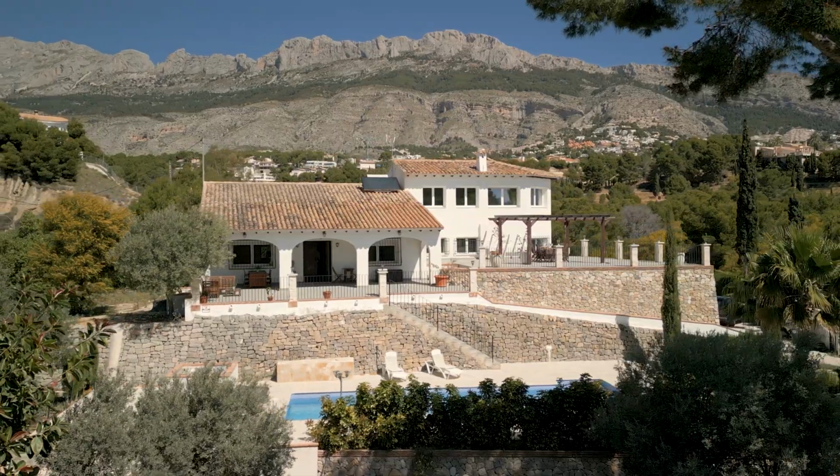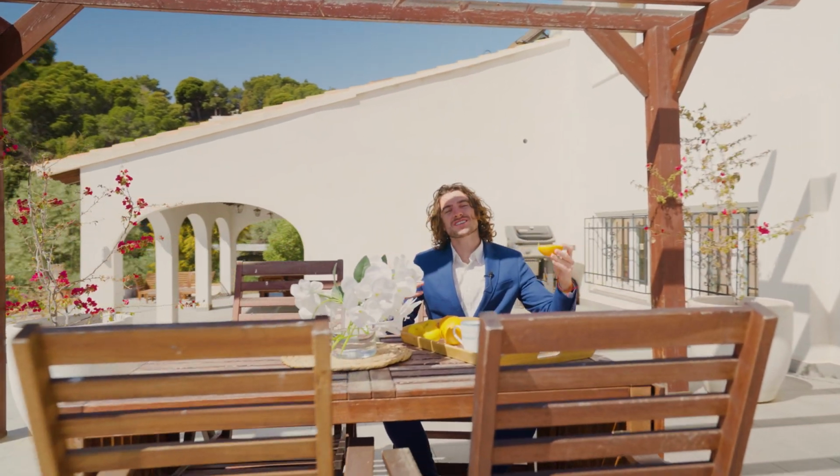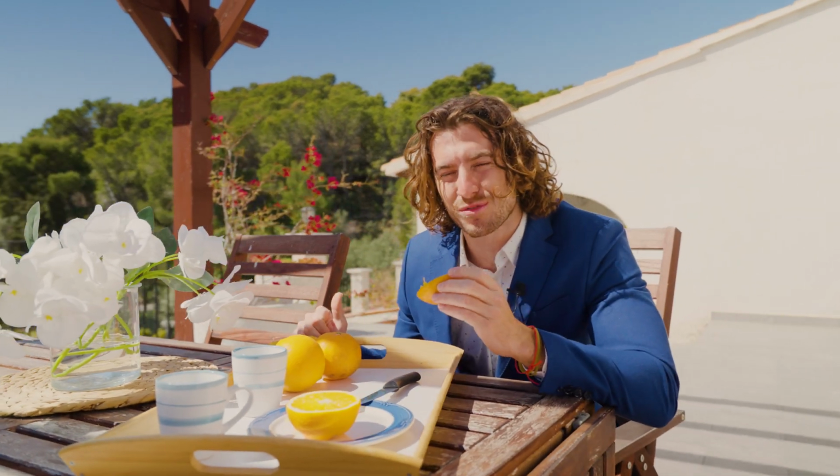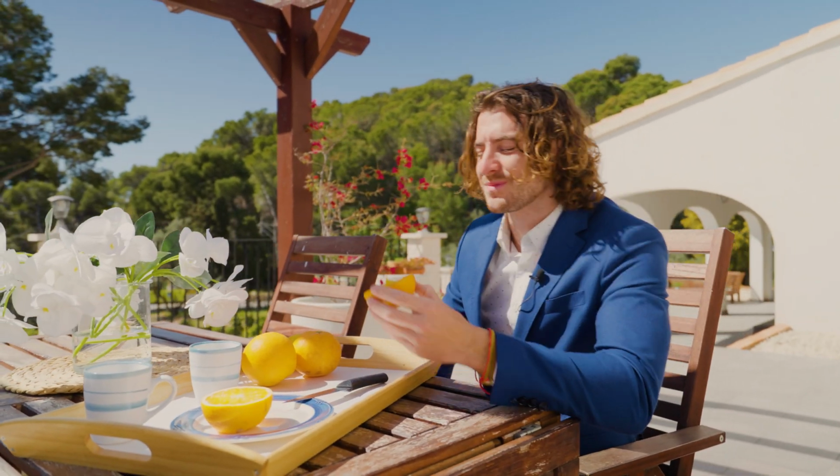Good morning. Would you like to see what a rustic modern house looks like just 5 minutes away, walking distance from the beach? Keep tuned.